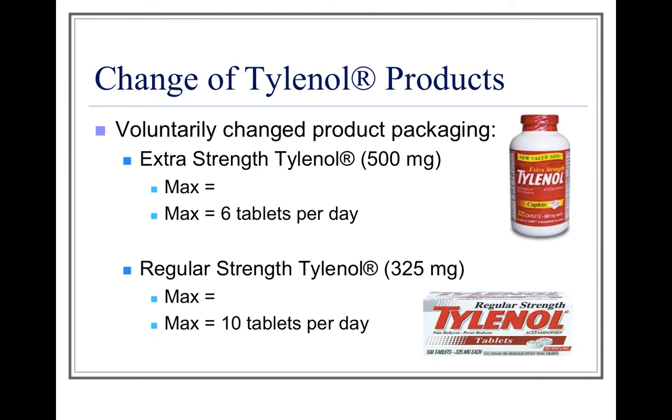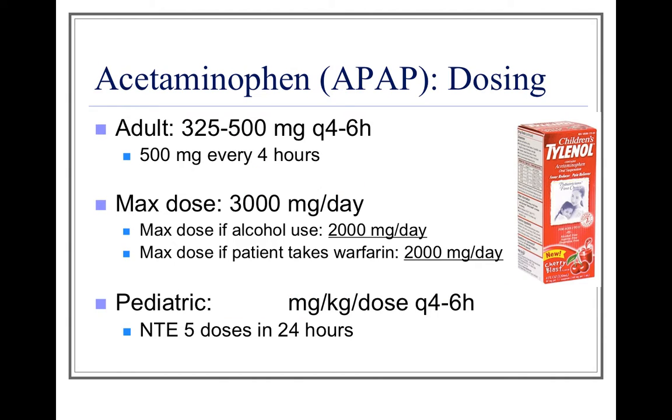When we talk about product packaging, it's important to note that Tylenol products had a voluntary change in product packaging back in 2011, when the manufacturers of Tylenol voluntarily reduced the maximum daily dose of their products due to increased reports of accidental dosage. So they reduced the maximum amount per day for the Tylenol Extra Strength to 3,000 milligrams per day and the regular strength Tylenol 325 milligrams to 3,250 milligrams per day.